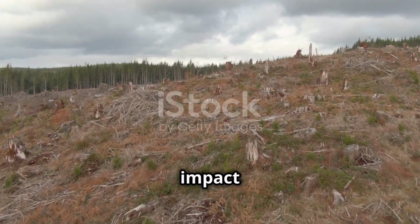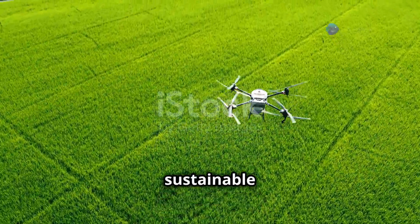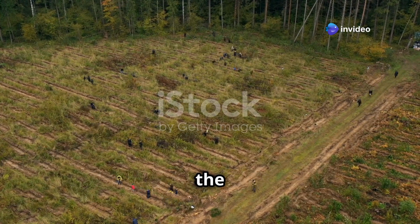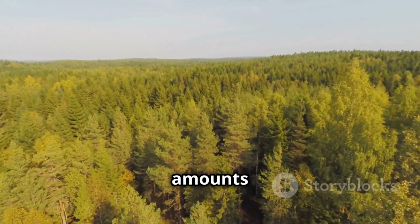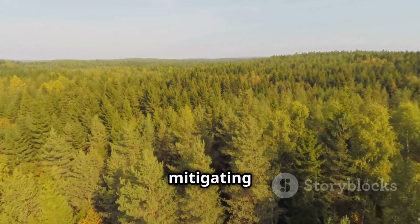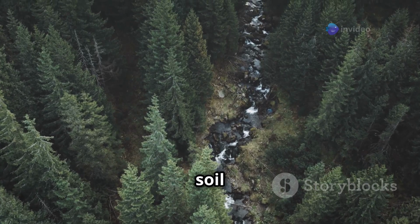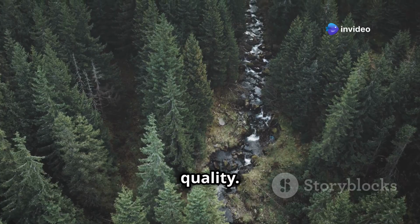The BioDrone's impact extends far beyond planting trees. It offers a scalable and sustainable solution to environmental conservation. By accelerating reforestation, the BioDrone helps combat climate change. Trees absorb vast amounts of carbon dioxide, mitigating greenhouse gas emissions. Restoring landscapes prevents soil erosion, reduces flooding risk, and improves water quality.